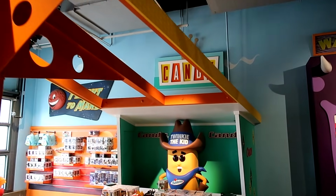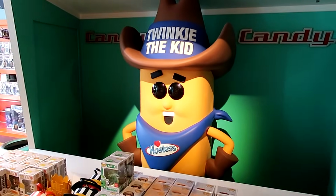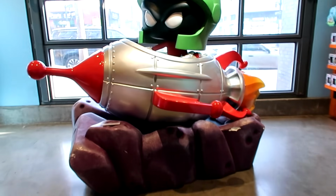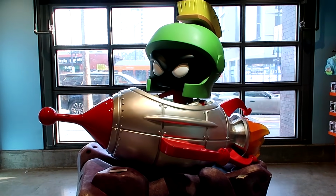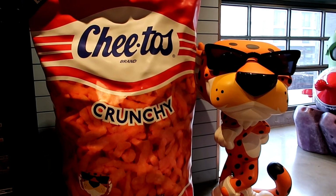This candy stand here, we have Twinkie the Kid, the mascot for Twinkies. And Marvin the Martian there in front of the window. Then next to the giant bag of Cheetos, we have Chester Cheetah.